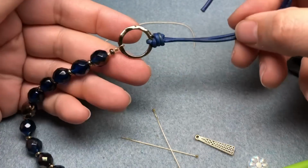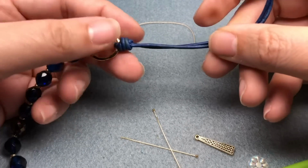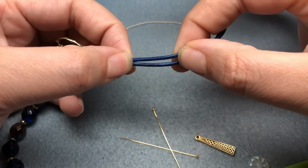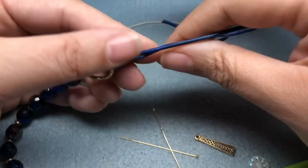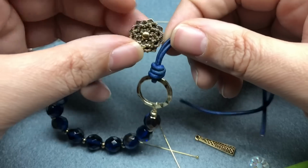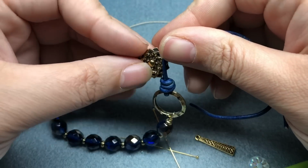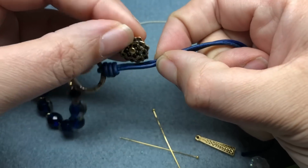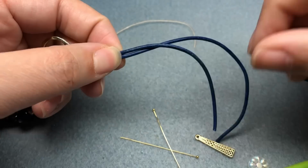And if you end up making your bracelet too short, it's not the end of the world. You can just do a knot here and then another knot, and then you'll have an adjustable bracelet. I need to do another video on adjustable bracelets because I only went over 3 in that one. All right, so I'm going to go like this. I need my knot to be right about there. I can adjust it later.